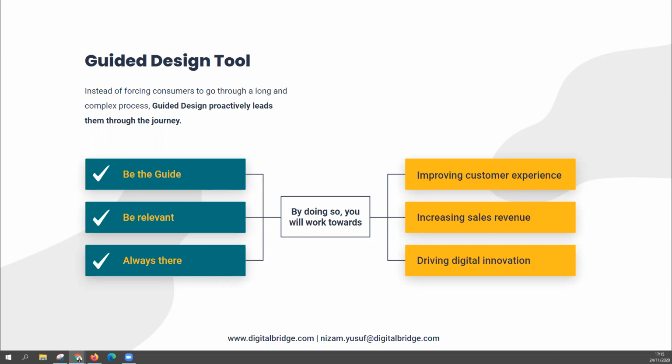Always there, a customer should be able to start, progress, complete, and confidently purchase their project, whatever suits them, online, on any device, or in store. They should be offered the most relevant experience, functionality, and content to suit the context. By doing all of this, you can work towards delivering compelling consumer experiences, drive sales revenue, and wow your customers with innovative technology.